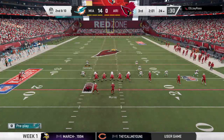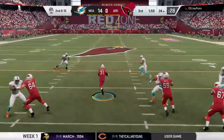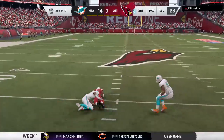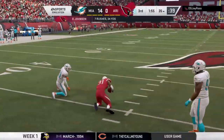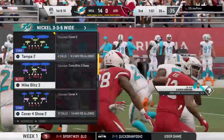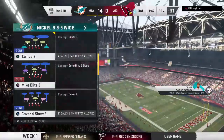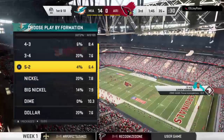From the 24, they'll go again on 2nd and 10. From the gun, a run for Johnson. And up to the 35 before they're able to knock him down. 11 yards there, first down. I think they like this drive a little bit better there, partner. Running game helping out, picking up some of the slack. Because remember, the last drive, they went 3 and out.